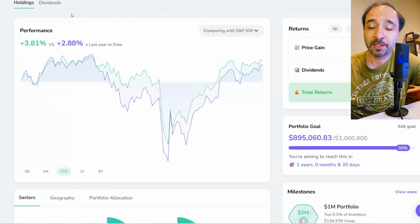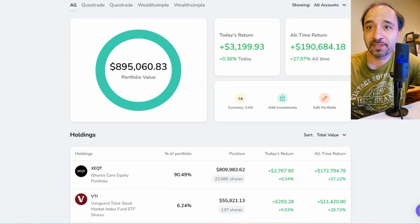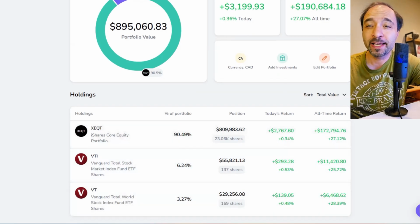So first, let's talk about context. My portfolio consists of three broad-based ETFs. They invest broadly in the entire stock market globally and aim to generate wealth over the long time. Now, with a portfolio of $894,000, you might be wondering, what kind of cash flow does that actually produce?